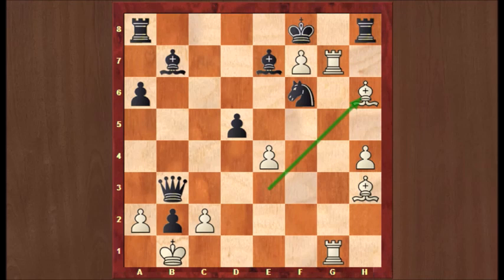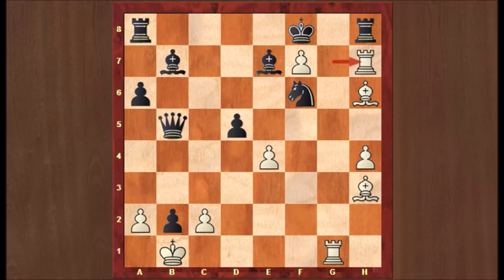Well, let's look at the most straightforward variation first. You cannot save your queen with, for example, queen b5, because then there is rook h7 checkmate. Very nice checkmate. So that is the threat. Rook h7 checkmate is the threat.